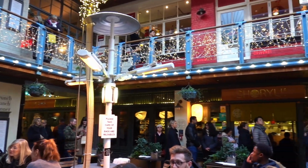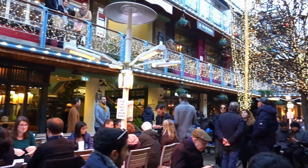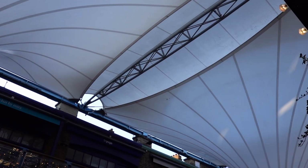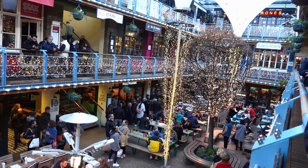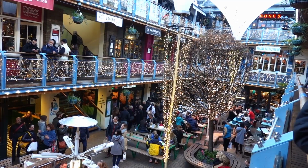Kingly Court is a 3-story alfresco food and dining destination located near Carnaby Street. It is home to 21 different restaurants, bars and cafes. The covered courtyard offers great shade and is pretty handy when the weather changes. You are spoiled for choices in terms of cuisine. For example, how many restaurants can you spot?